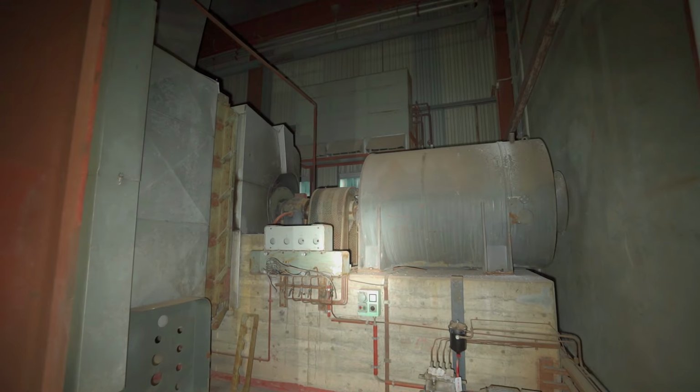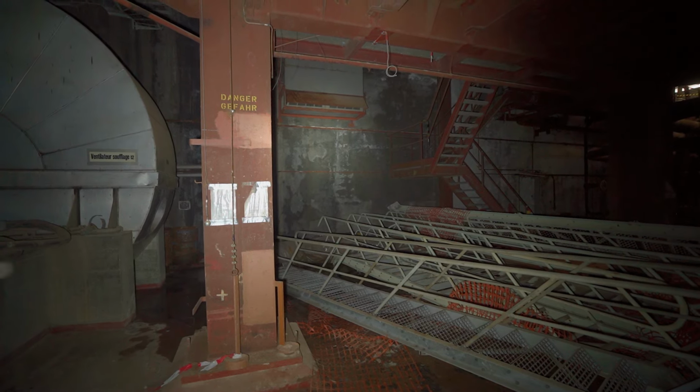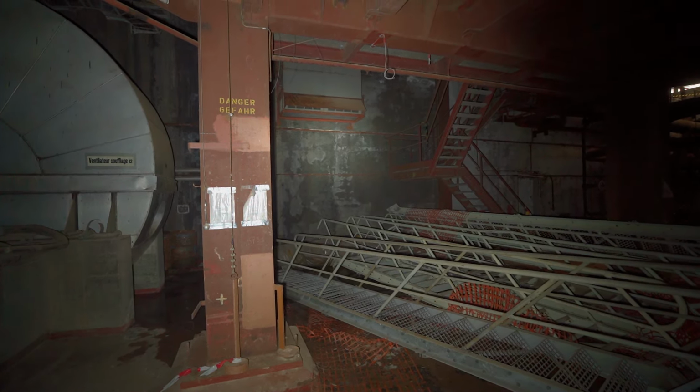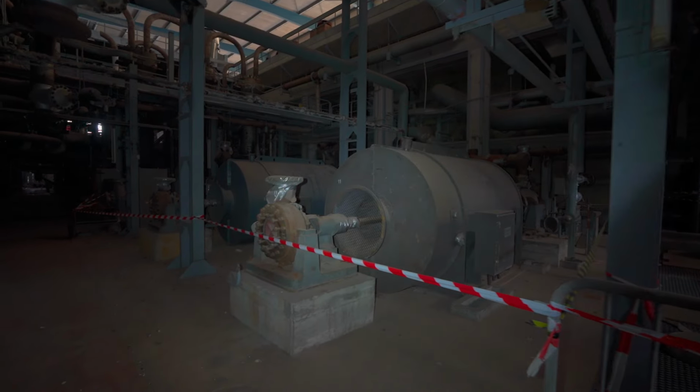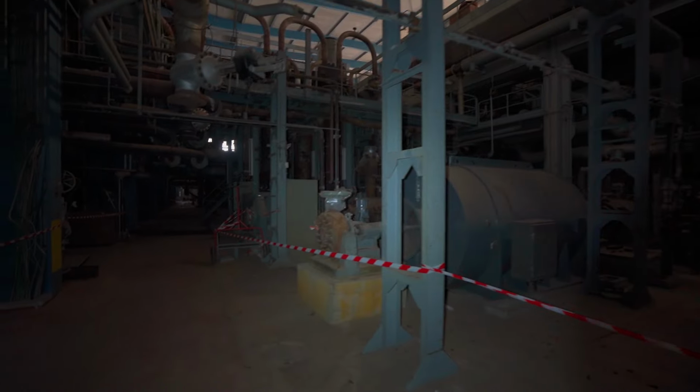Just motors here. Yeah. These look like they would have been the compressors perhaps. Almost turbine-esque. Down here, just below the actual main turbine hall.